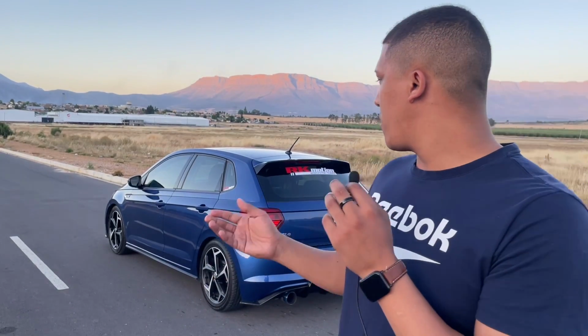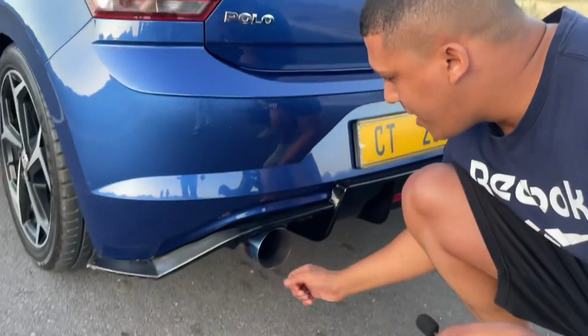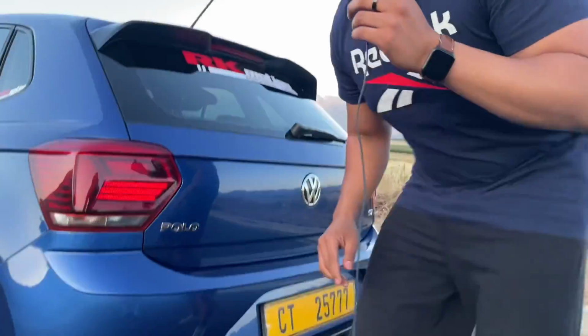However, it had to be made smaller. The reason for that is that here at the back, there's no space for the bigger pipe. So it had to be made smaller to be able to fit through to the back. And then obviously he had some insane tips fitted to the back. Let me just show you guys. As you guys can see, it's quite big. So yeah, I'm very, very excited.